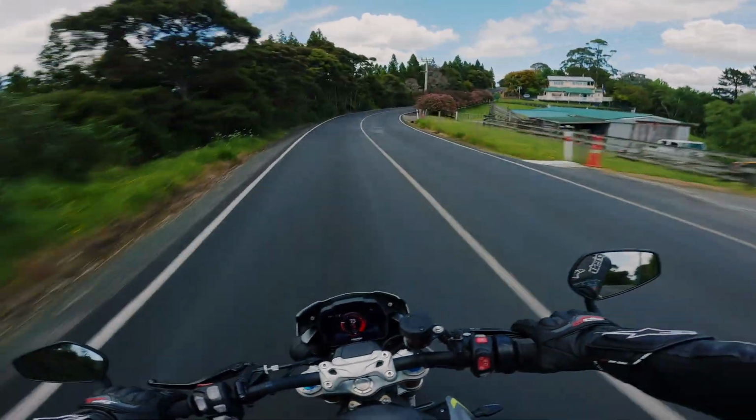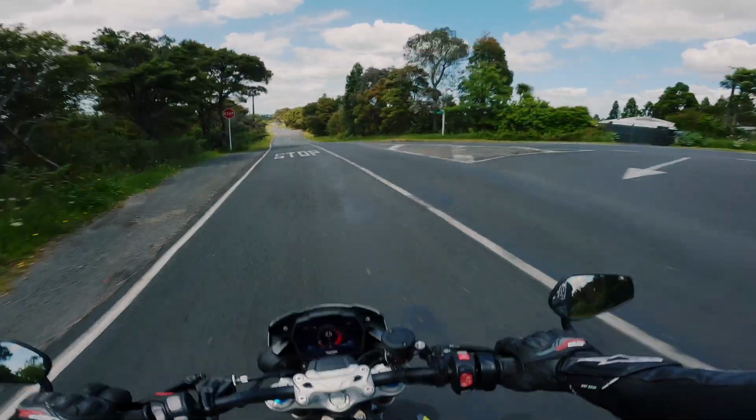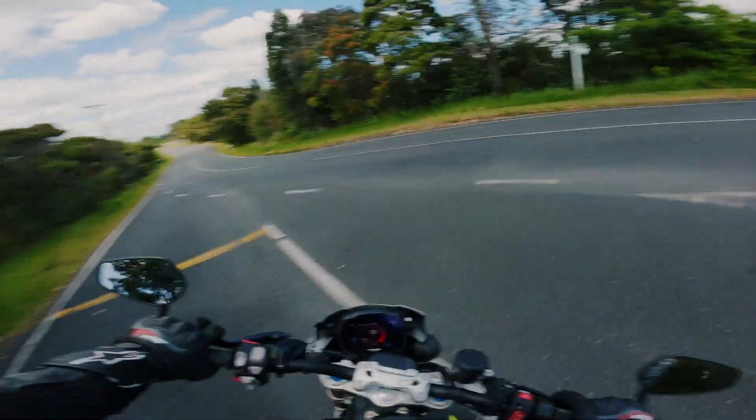This is a cool little road. I can't believe I've never been down here. Alright, I don't know where I am. That was fun. Alright, I'm gonna go this way.